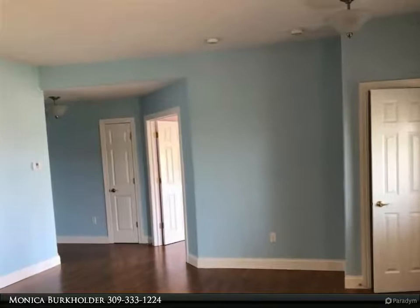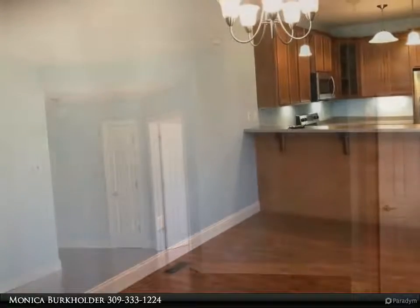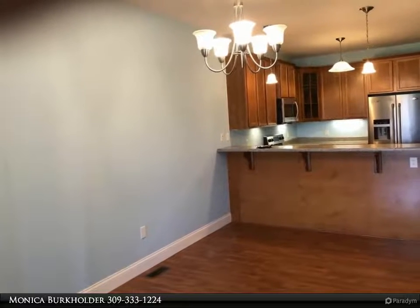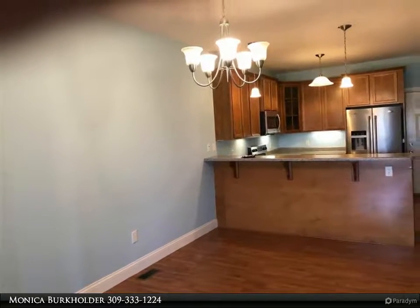Airy screened-in porch faces common area with gazebo where neighbors meet and visit. Large 2-car garage. Virtual tour will be available soon.